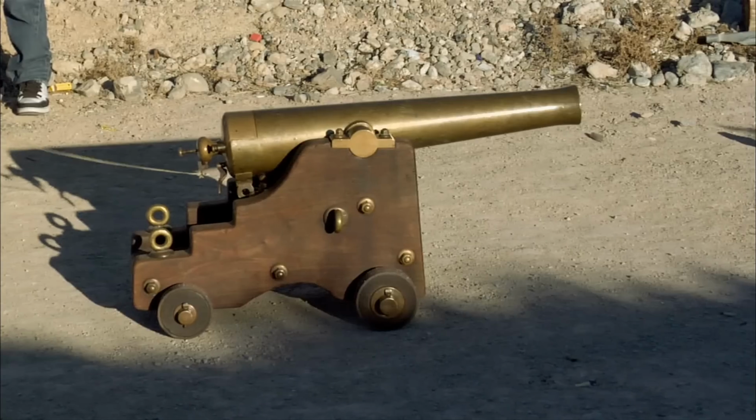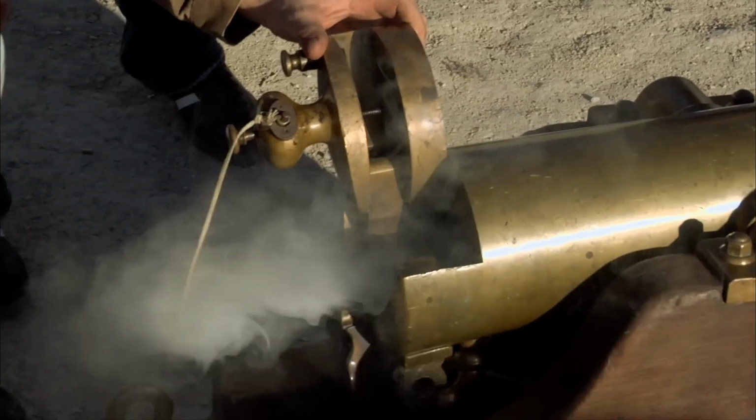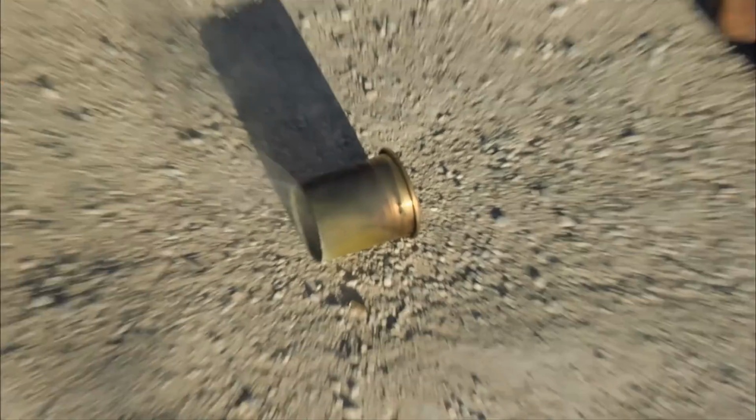I knew that was going to be a good one. Oh my God. Wow. Nice. Unbelievable how loud this thing is. I want this cannon. That was really nice. That was really cool, but let's talk some money.